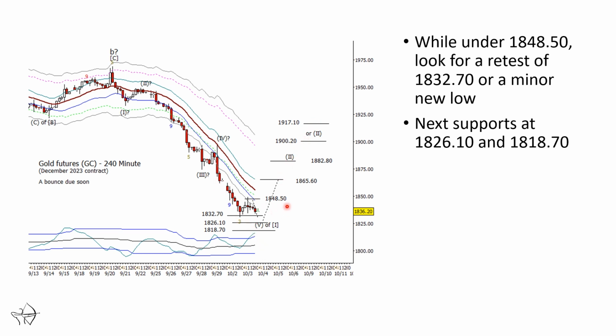I don't think it necessarily happens in a couple days. This could happen over a couple weeks, but I certainly think that we're very late in this move here. So be on watch for a bounce if you like to trade gold.